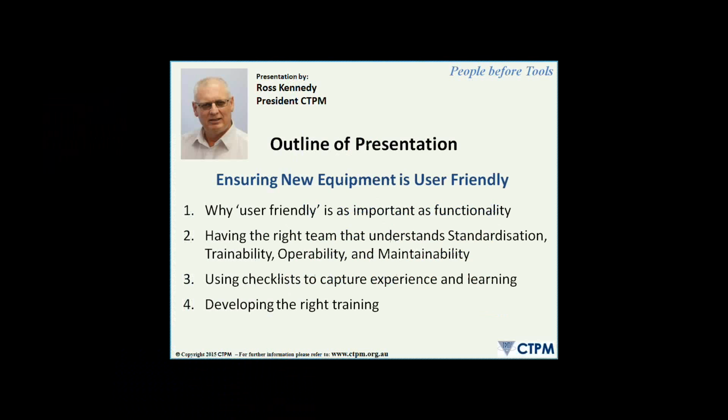This month we're talking about ensuring new equipment is user-friendly. And as you can see there, the four areas we want to focus on are why user-friendly is as important as functionality, having the right team that understands standardisation, trainability, operability and maintainability, using checklists to capture experience and learning, and developing the right training for your people.